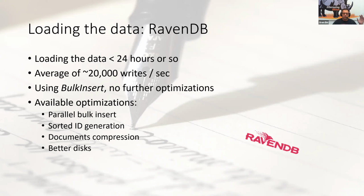Now, we ran all of this on GP3 instances inside of RavenDB. If you want more performance while you load data into RavenDB, you can use parallel bulk inserts. You can make sure that all of your IDs are sorted in an incremental fashion, in a lexically sequential fashion. You can enable document compression. This is actually really interesting.